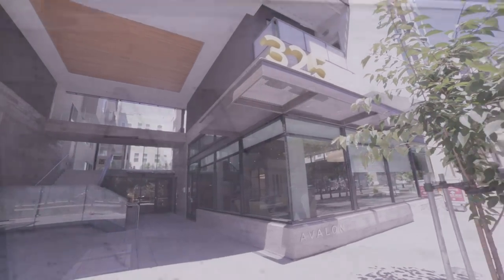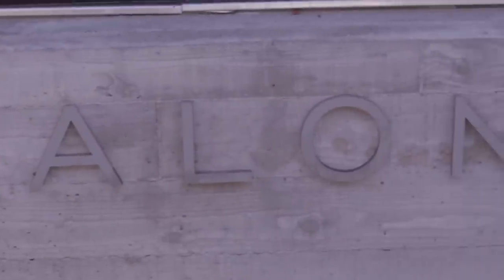This is not just apartment living. This is living up. Make Avalon Hayes Valley your personal retreat within the city.